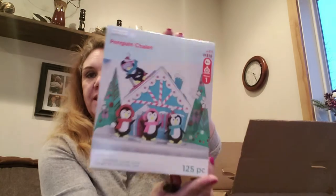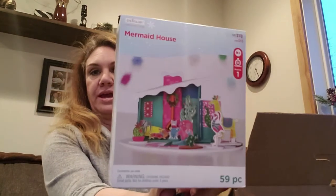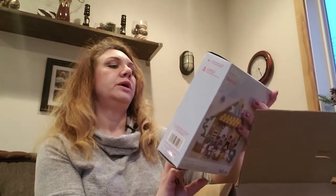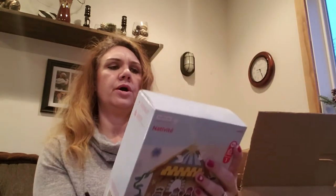We have another snowflake cookie cutter. More paper crafting. We have the penguin chalet. Super cute. Raina will love that. Oh, we have another holiday camper. We have the mermaid house. She will definitely love that. Oh, another new one, the nativity set. I haven't seen this one hauled either. Looks like this one's $15. The mermaid house is $15. The penguin chalet also $15.